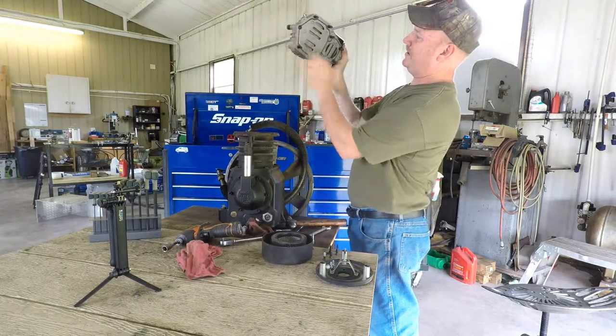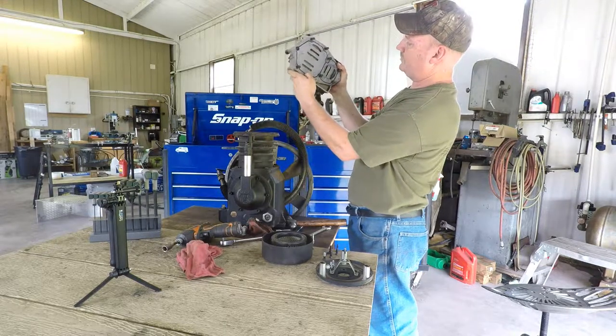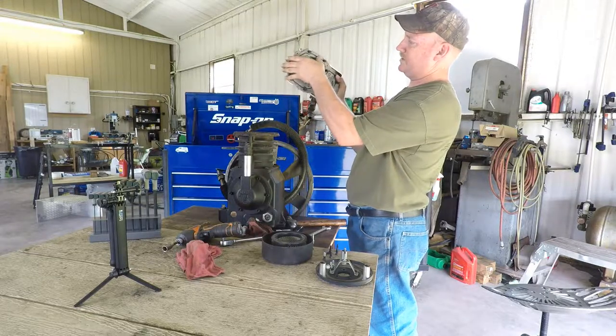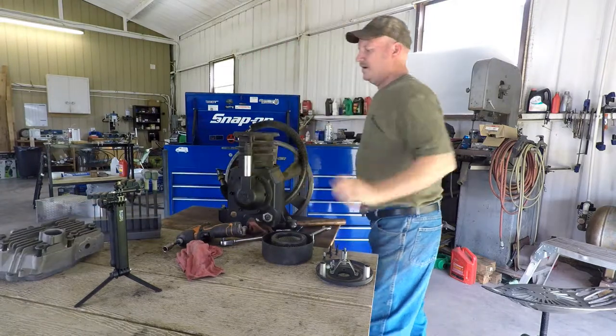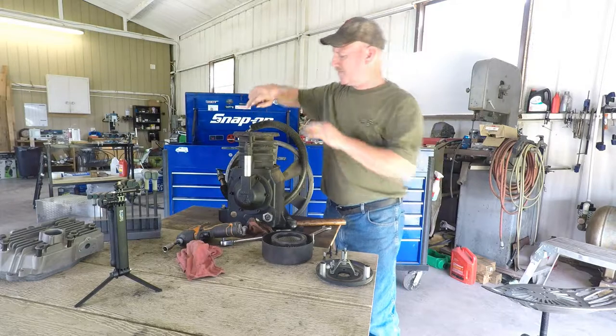All right, there's our little head with the reed plates built into it. I bought this when I rebuilt this new. Looks like it has an O-ring built right into it. It actually looks reusable, thank goodness. I'll try to put that back together just fine. I'm more worried about the bore and the pistons here.